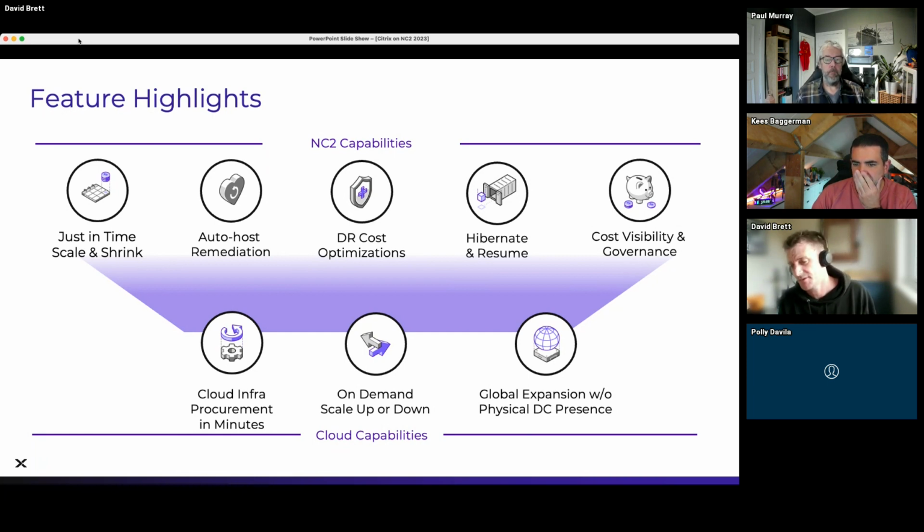The other one which I've used recently is Hibernate and Resume. So, as was mentioned earlier, we do a lot of performance testing. The problem with that is we're doing it all the time and we don't want to pay for stuff overnight if we're not testing. So in AWS, you have the ability to hibernate a cluster. You can have a fully built Nutanix cluster running on bare metal nodes in AWS, and it's as simple as going into the console and clicking on hibernate.